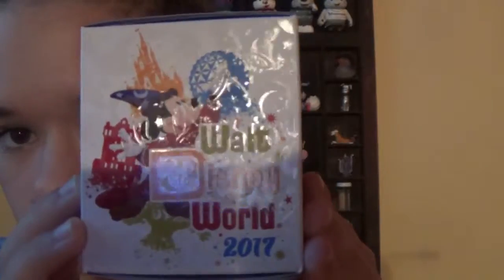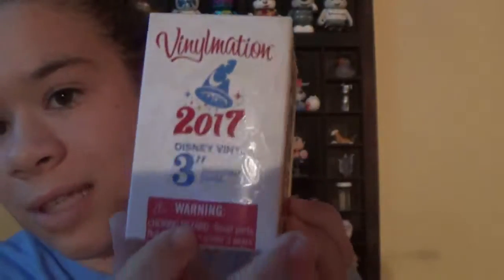It's very sad because we only have one more blind box in the Disney bag. So we won't be picking from the Disney bag anymore. It's just sad, I had fun picking out of it. But I'm going to be opening a Walt Disney World 2017 one. It's got stuff all over it, it's really nice. And I really want the 2017 Sorcerer Mickey.